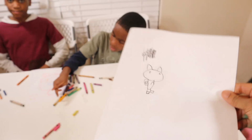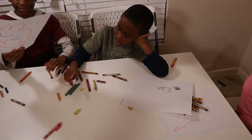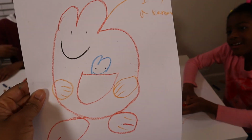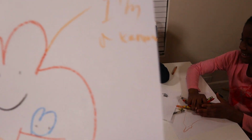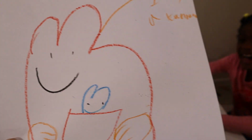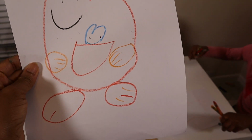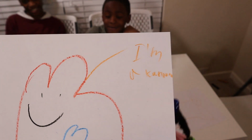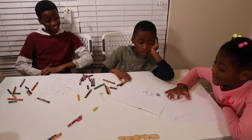Then we have this one. Alright, Ekina, let me see yours. I didn't have time for the Joey. Okay. And we have a king. Oh, no! We just assume it says I am the kangaroo, and I'm a king. I see the hands, feet, I see the king. I see the face. All right, and it's multicolored, okay?